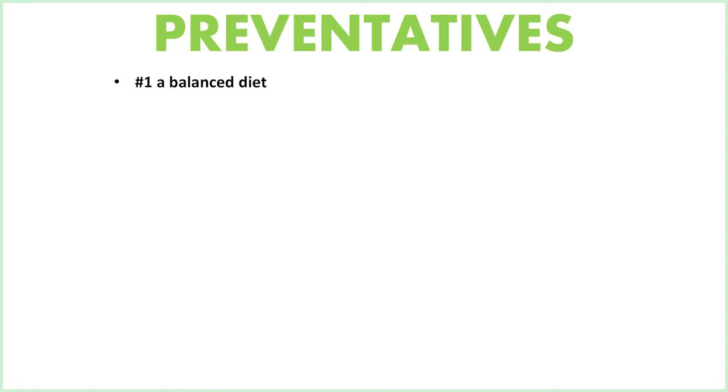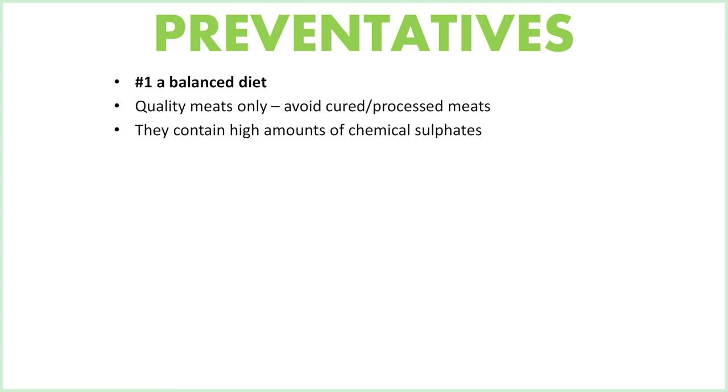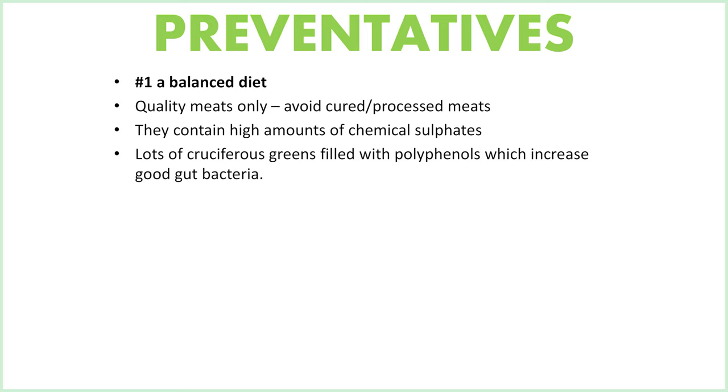Preventatives? Well, obviously, number one, a balanced diet to keep your body regulating the proper chemicals. Quality meats only. Avoid cured or processed meats. They contain high amounts of chemical sulfates, which are damaging to your chemical makeup in your body. Lots of cruciferous greens filled with polyphenols, which increase good gut bacteria.